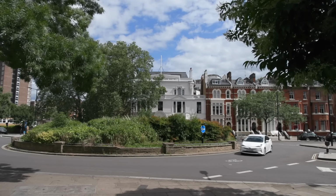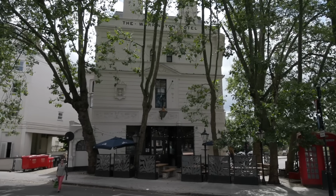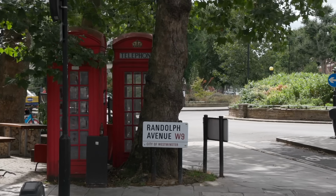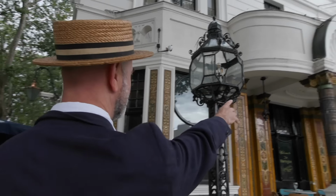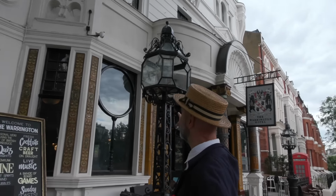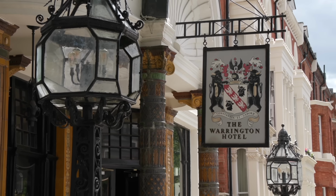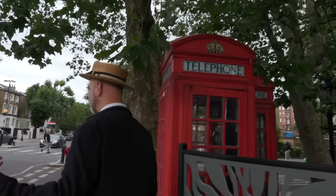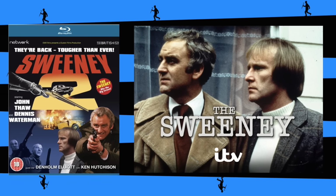I mean, look at this lovely pub, the Warrington Hotel, and these fantastic lamps. I mean, this is glorious, but the best thing about this pub is that this is the one that features in the Sweeney episode Night Out from like 1975. Have you seen that, Simon? I did, yeah. We're the Sweeney, son, and we haven't had any breakfast.